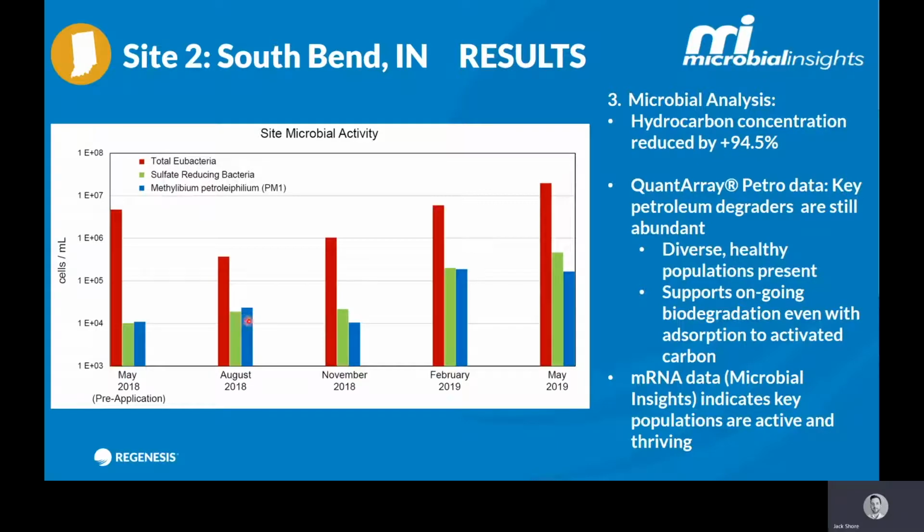So you can see immediately after the injection, there is a significant increase in the sulfate and PM1 cell counts, and then this continues through to May.